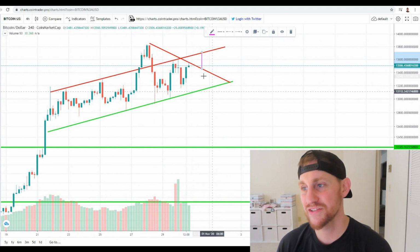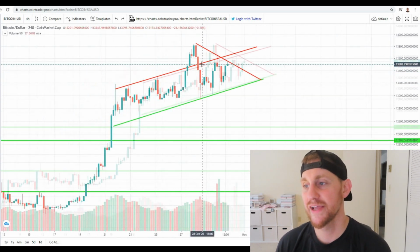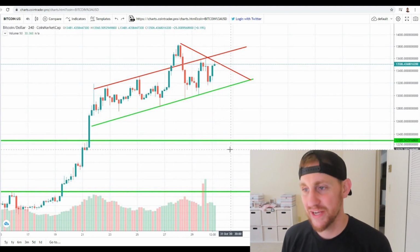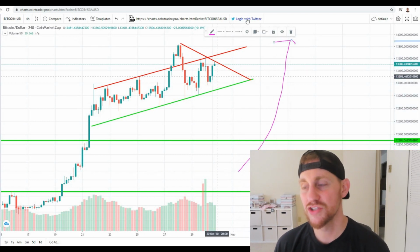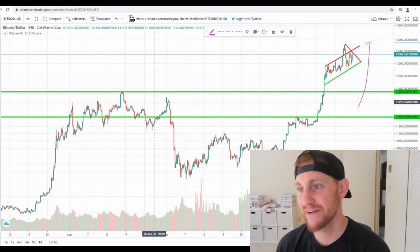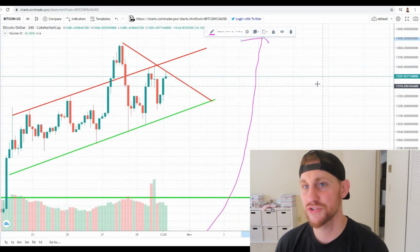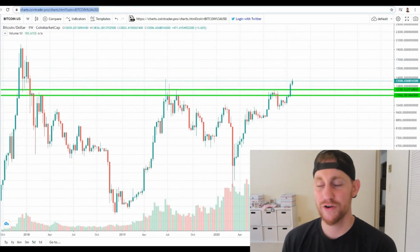And if we break down out of the symmetrical triangle, we would also be breaking down out of this longer term flag. And I think a possible correction down to the 12,300 to 11,500, somewhere in that range, we're going to get a perfect bounce and then break 13,800, right? So whether we break it now, right, which would be extremely bullish, or we come back down and retest somewhere in this area, which all this confluence was at, either way, it's going to be extremely bullish for us in the long term.